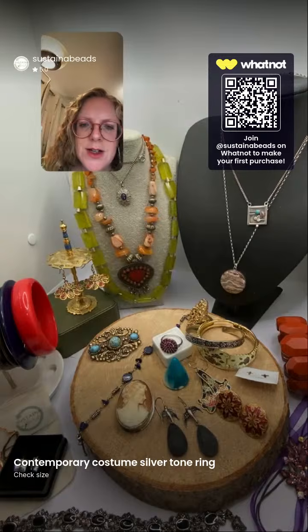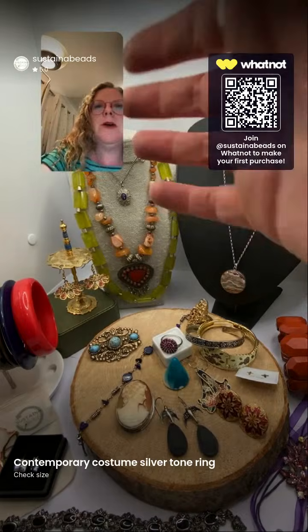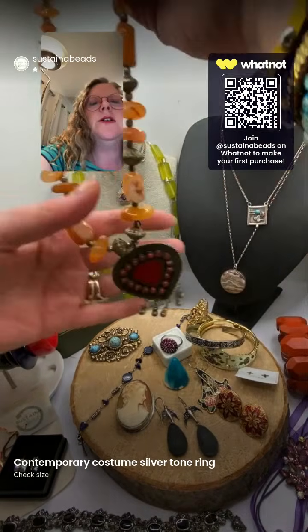Okay, what should we look at next? About a bit of boho. Has anybody got any festivals to go to?